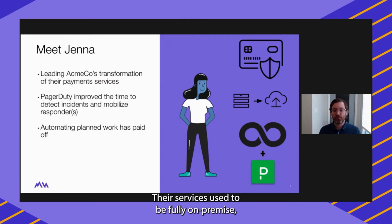Their services used to be fully on-premise, but over the last year, they've started to migrate to the cloud, but they haven't yet finished. They've updated their development practices to be almost fully CI/CD, with most of their monitoring now being cloud-based. And of course, they are avid users of PagerDuty for on-call management and incident response. They've also been automating everything they can, specifically their planned development work. Up until a short while ago, they were managing to continue migrating their services to the cloud with a minimal amount of downtime and on-call pain.